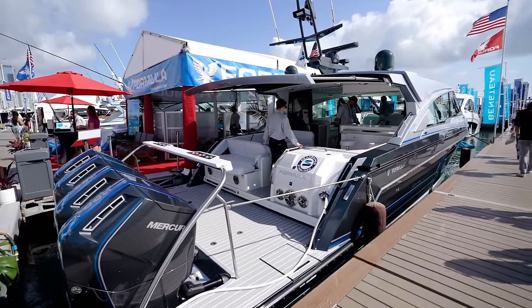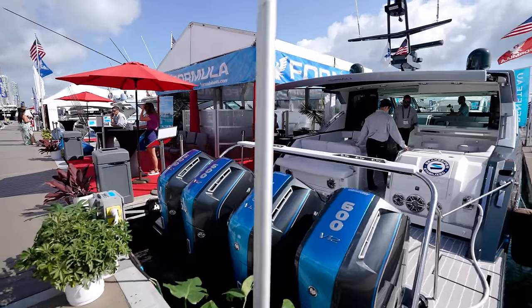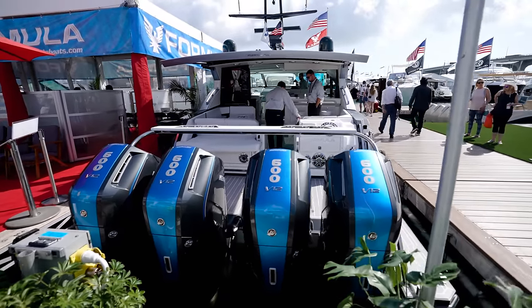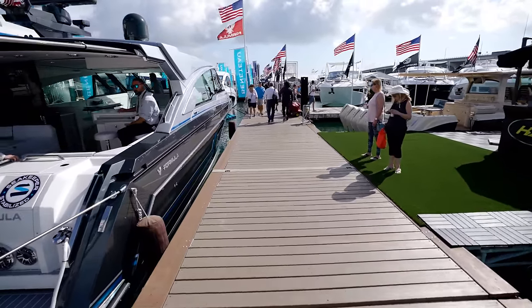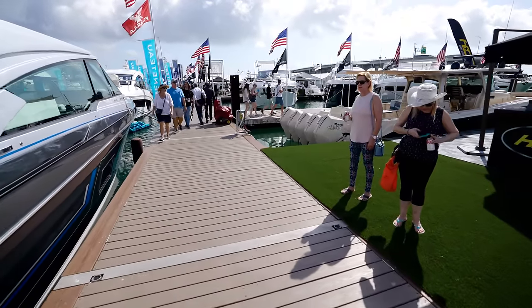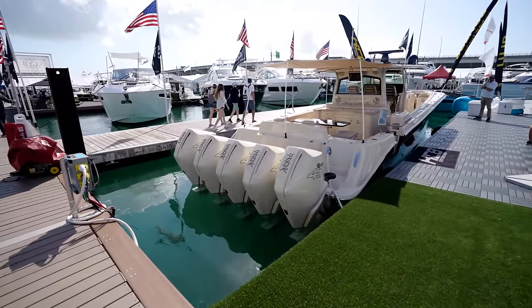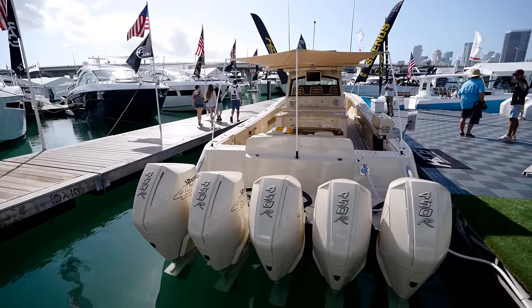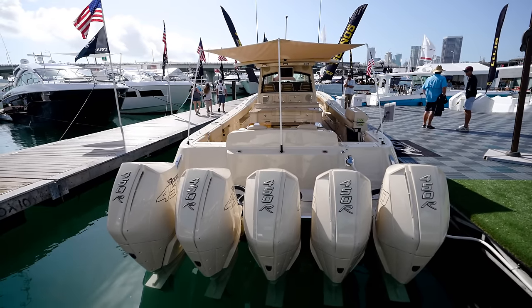Wait for it. Yeah. Because you guys ever wonder how big these 600s are? They're just massive, guys. Here's probably my favorite HCB out here at the show. There's one in Miami Beach Marina that Alex, AK from Boat Zone, filmed that has six 600s, a 65-foot Estrella. This is not an Estrella.